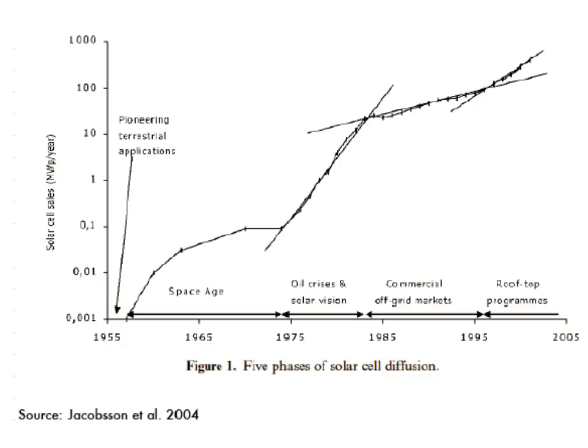Let's take a look at the increased rate of solar cell production over the years. On the x-axis, we have the year, and on the y-axis is a log axis now, in megawatts per year sold of photocells. And we see before the 70s, photocells were strictly for the space industry. They were very expensive, single crystal silicon.